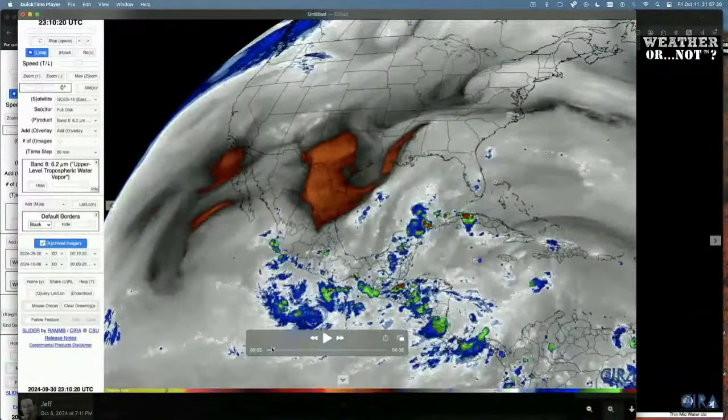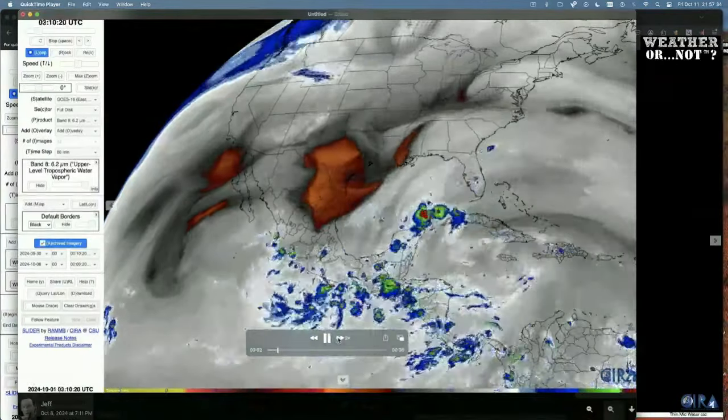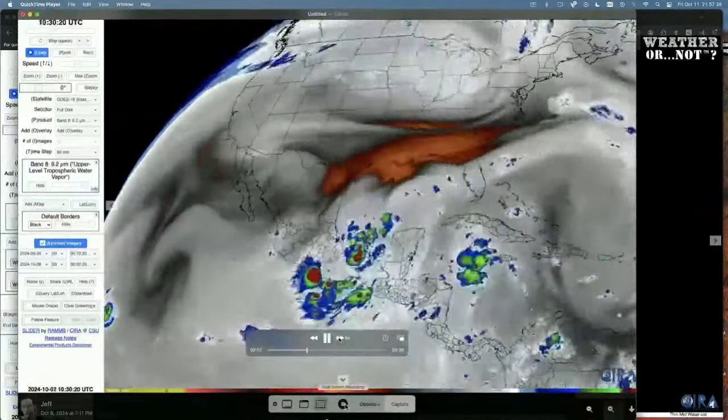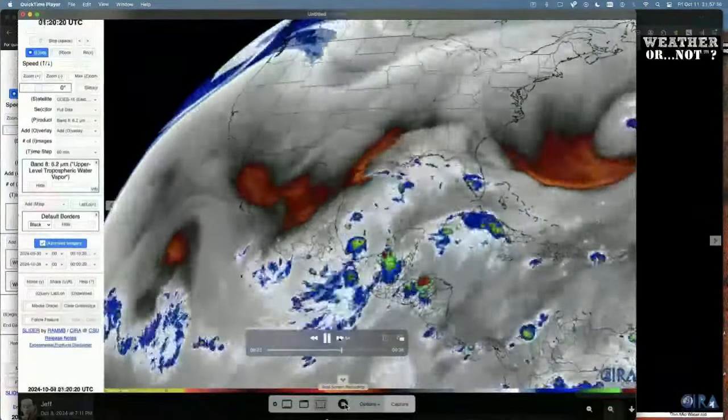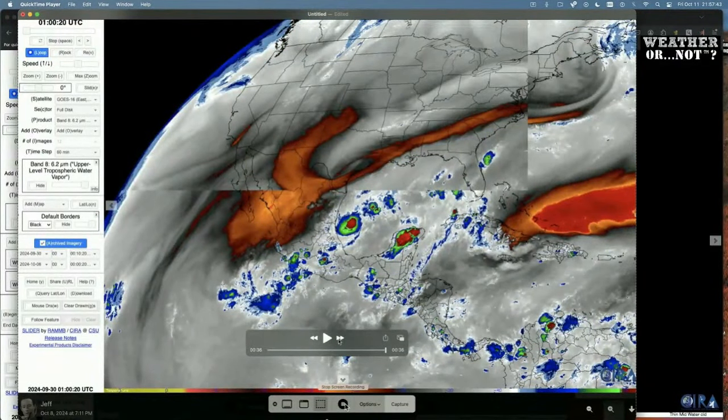Well, yeah, watch this one in fast speed. I'll go ahead and just play this quickly. And you can see the motions exactly like you're saying. It's like fluid. It is.